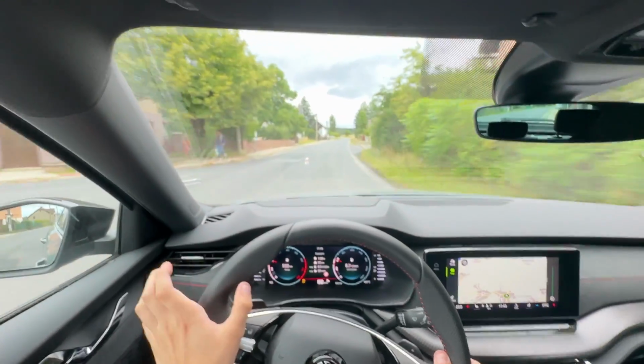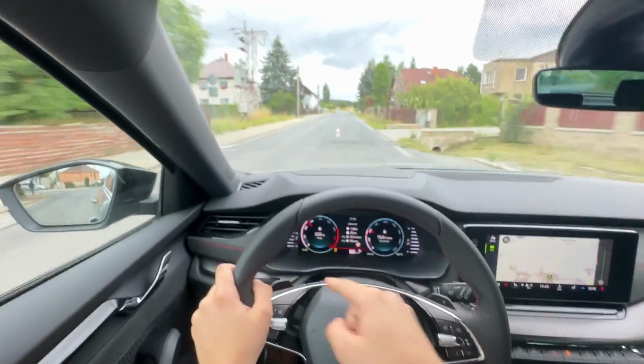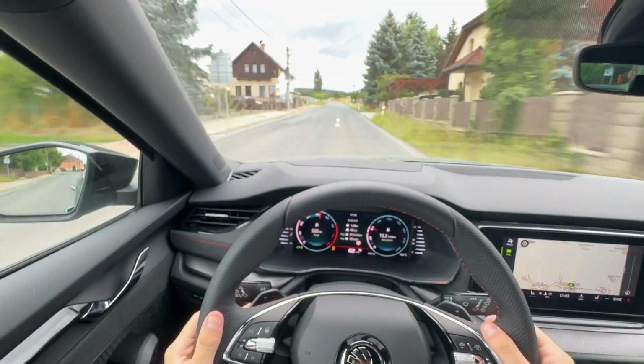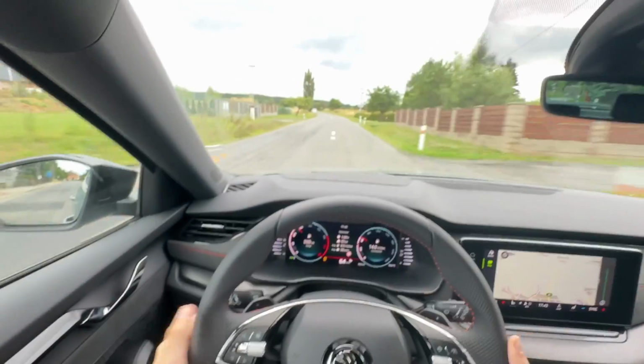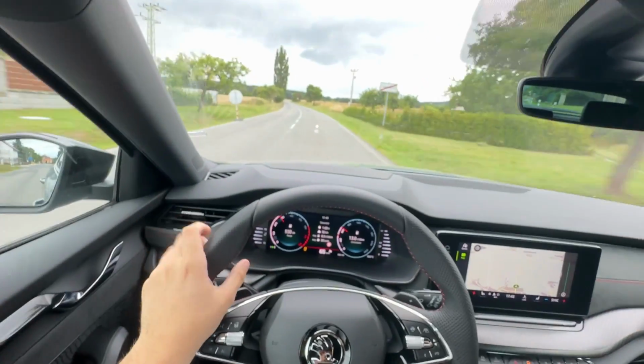You know what part is it? We're going to go into manual mode just by pressing one of the paddles here. And now we're shifting with the paddles, and it's a sporty time drive. Enjoy.